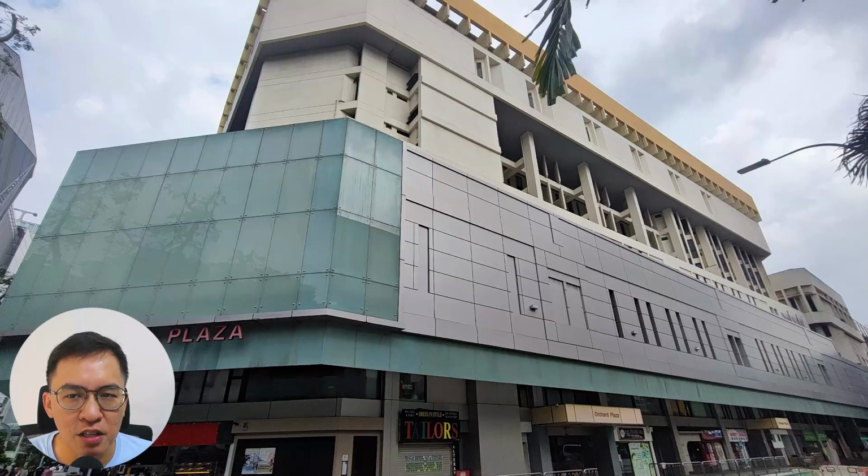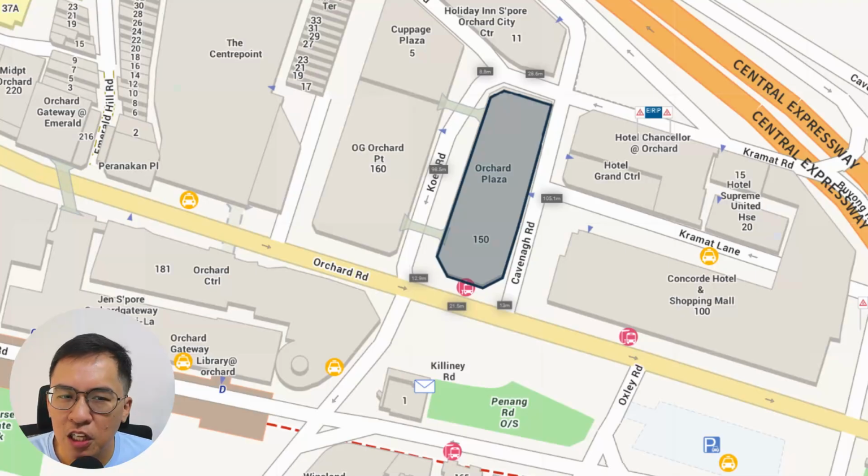Next, we have Orchard Plaza. This is a 99 years leasehold mall from 1977. It has office on the upper floor. It's situated directly opposite Orchard Central and next to the Concorde Hotel. This mall was also developed by Far East Organization.